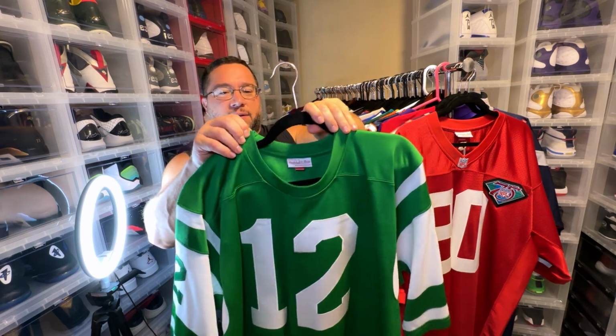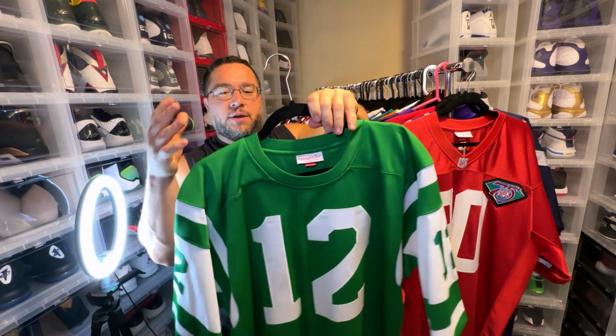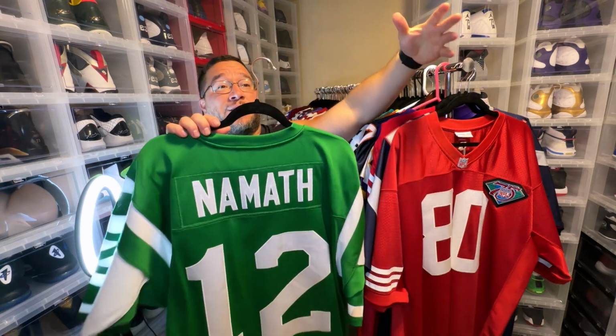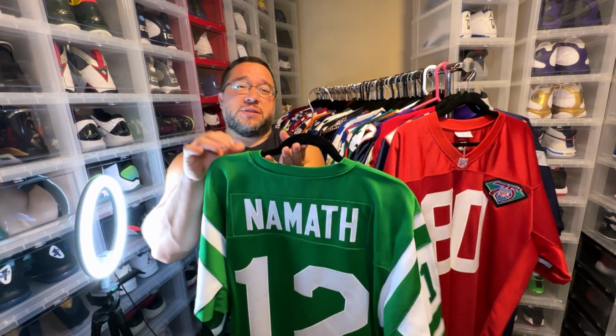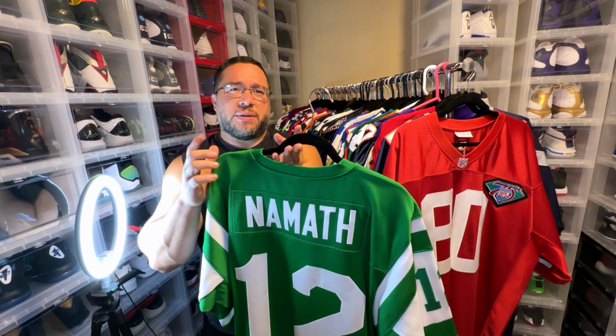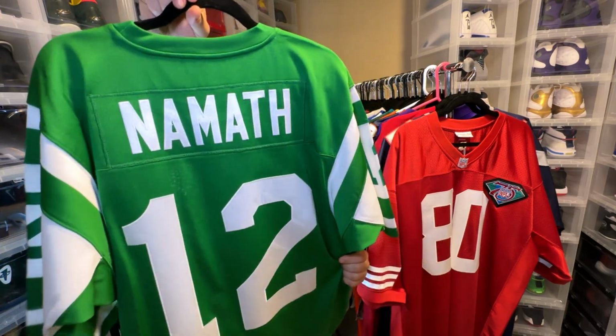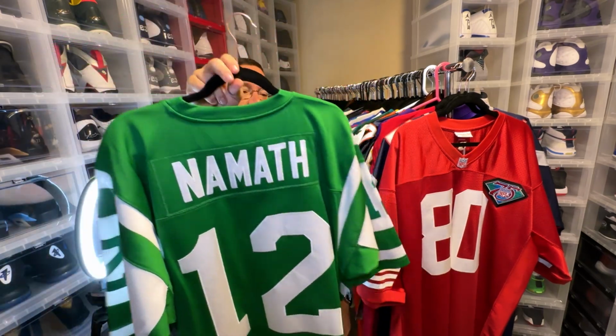Kelly green, which is a beautiful color. Of course, the Eagles have used this green as well. I love the 1994 jersey. It's probably my favorite jersey from the Jets with the drop shadow. I believe they had a really dope jersey, by the way. This is Joe Namath in this Durene type material.